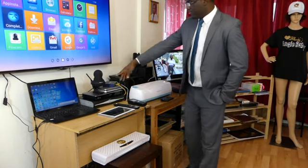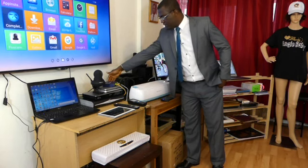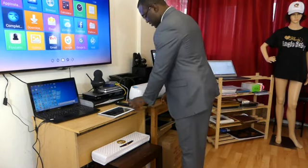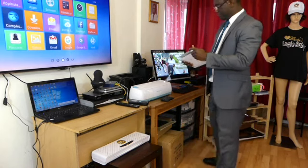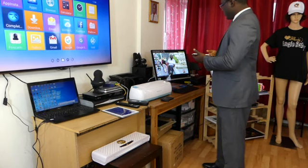Motorola camera, Foscam IP camera, Netgear switch, Billionaire Failover 4G router, Acer laptop, which is an old laptop still running Windows 7, Panasonic 55-inch smart TV, which is connected to the network through an Android TV box, and then Cricket Explorer. It's a beautiful barcode scanner. Samsung tablet. And then Samsung cell phone.